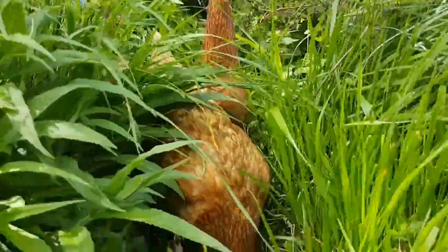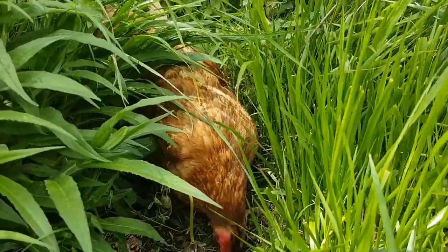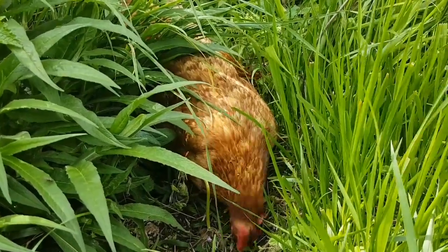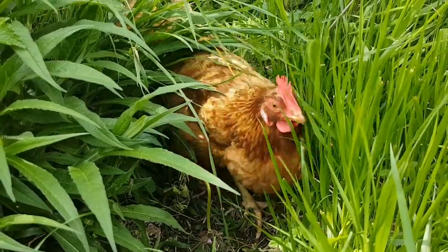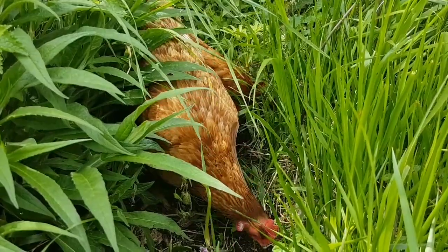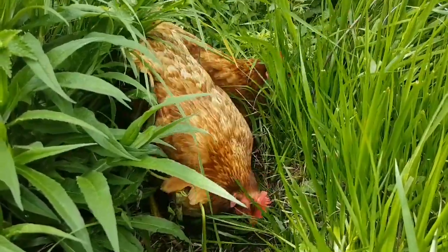What else do you do, girls? You do quite useful. They entertain you. And all they want, they don't care about a flashy coop. All they want is freedom. It's so obvious to me, having kept them now for a year. All they want is to be free. This for them is happiness. So they don't even care about the cold. They are very, very hardy little birds.